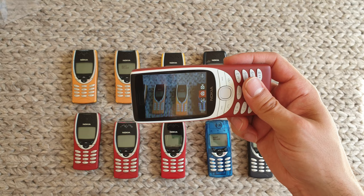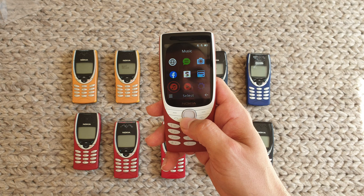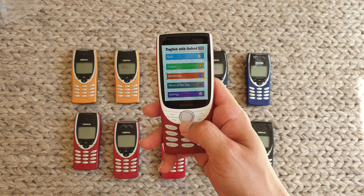I mean, don't expect too much from that camera. But yeah, what else? Messaging, internet, Facebook. Oh, Facebook. Snake. Okay, I'm gonna have to test the Snake. Radio, settings, videos, music, English with Oxford. Oh my God, there's a dictionary. Quiz, videos, dictionary. Oh, fair enough, fair enough.